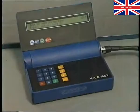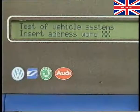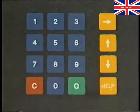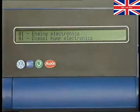The startup screen asks for an address word to be entered. Word is an unfortunate translation. It really means code. The address word or code for the engine management ECU is 01. The code is obtainable from either the workshop manual or by pressing the Help key. Help displays all the currently available address words in sequence.